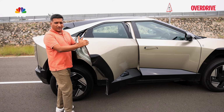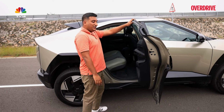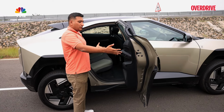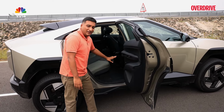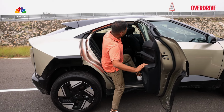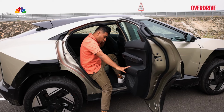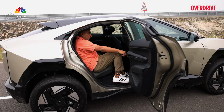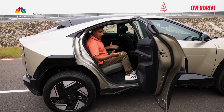Now you will notice that Mahindra has tried to do a few things to make your life easier when you're getting into the BE6E. For example, the doors open 90 degrees, which is great, and the ledge and the floor are roughly at the same level. And this is a good thing because, as you will notice, while getting in, this low roof more often than not gets in your way. So you have to always remember to tuck in and get in. You have to do it in every car, but it's a bit more apparent in this one.